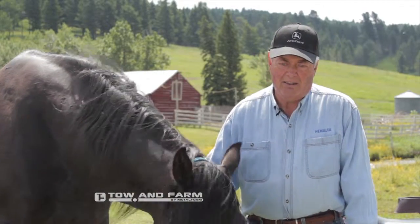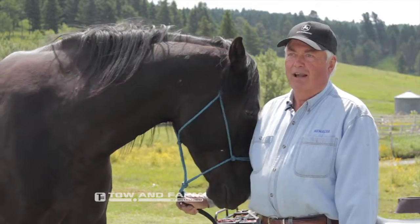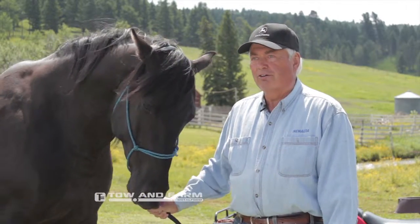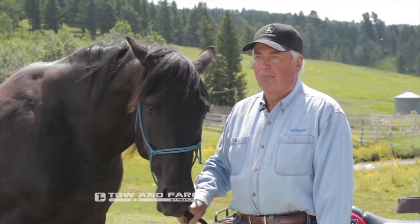Well, originally we had nothing but a bucket and a scoop, and my wife did some research on different equipment to help mechanically pick stuff up, and researched the Tow and Collect machine and said she liked it, and so I bought it as a surprise for her birthday.